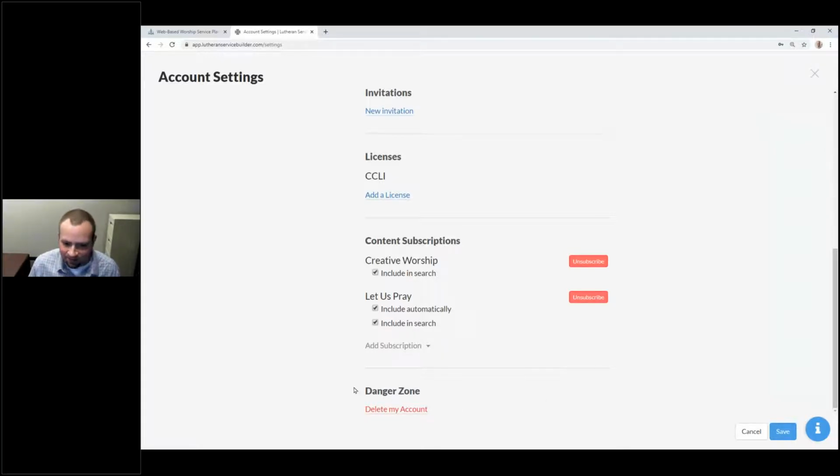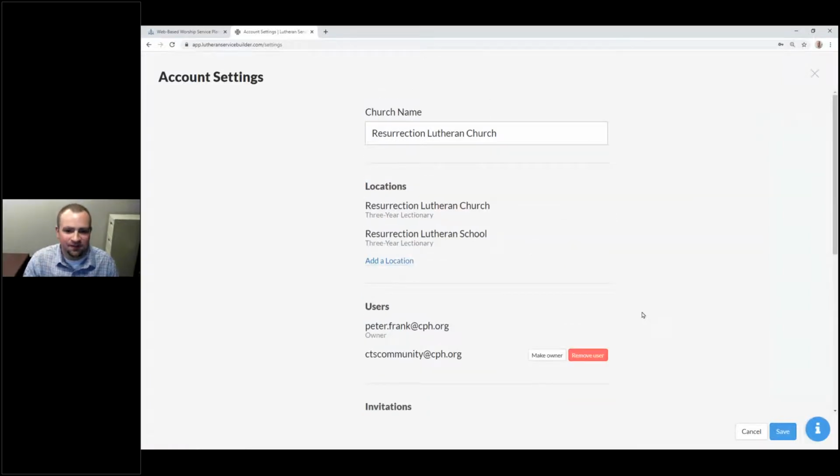And then lastly, they call this the danger zone. This is where you can go to delete your account. And you can only do this once. And I don't know why you'd want to do that, but we do provide you that option. So if you want to wipe everything out, go here, delete your account. Don't come asking us to recover it because we can't. So we put this in here so that you have that option, but I'm hoping you'll never need to use it. I'm just going to scroll up here so I don't accidentally click it.